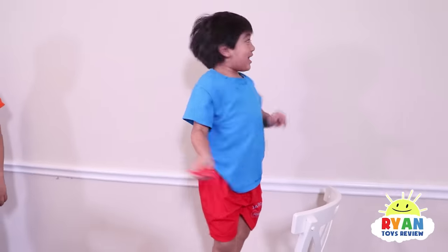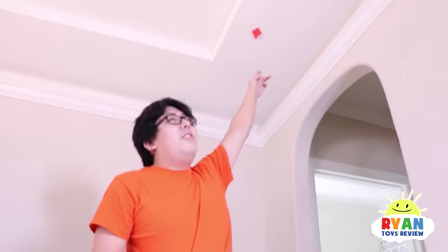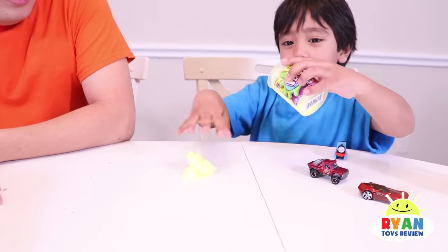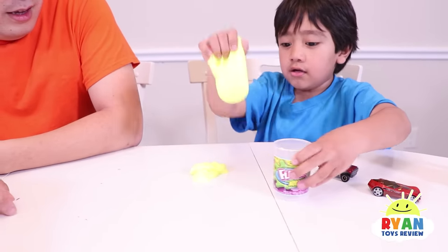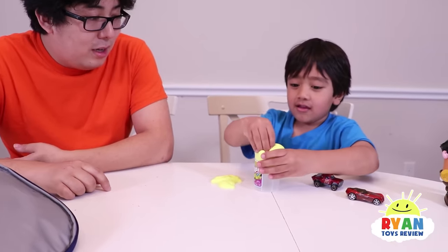It's so sticky. Oh! How about this? You ready? Daddy! How are you supposed to get that down? I'm not that tall, right? I won't reach it. I just don't understand how that makes noise. This way. So Ryan knows how to make a noise.